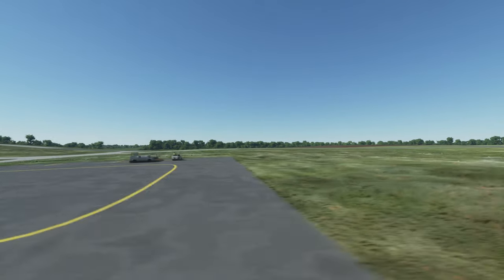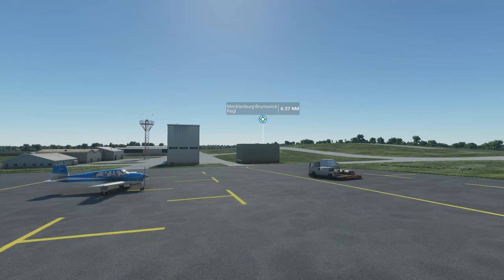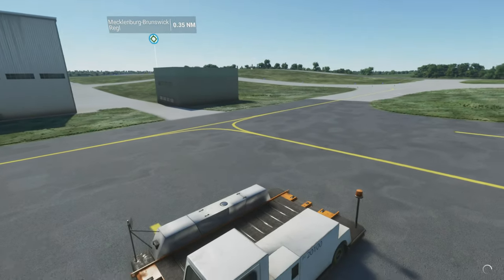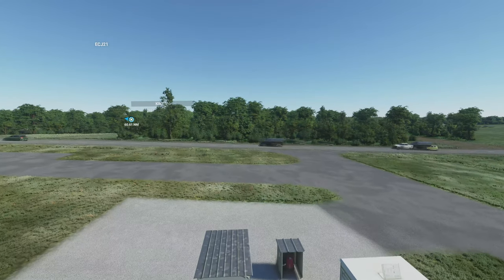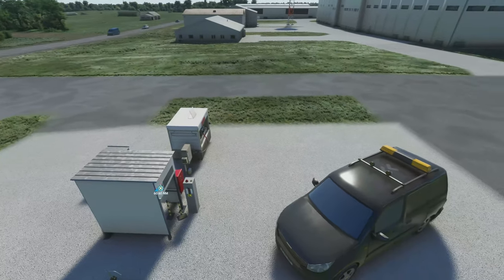Oh, somebody just started up and they're taking off. Interesting. Well, that all seems pretty realistic. Oh, and he's going too. Okay, where are they going? Is he just going to turn around and park? And then this guy's kind of stopped. Looks like a luggage conveyor or something. This must be a fueling station or something like that.